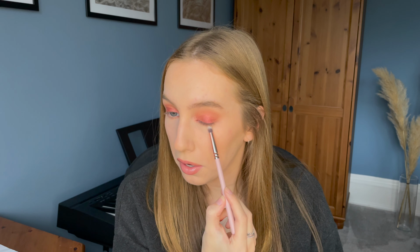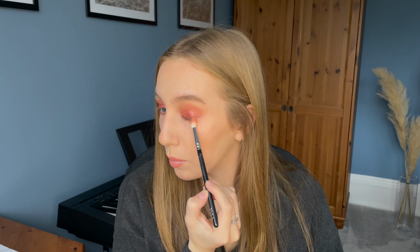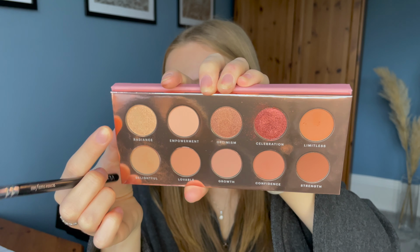And take a bit of that Confidence just in the outer third. And finally, some of that Celebration shade. I'm probably just going to put it along the whole bottom, skipping the inner corner. I'm taking that crease brush again and blending the bottom with the top, so everything is as seamless as possible. Okay, and I'm going to take my Luxe pencil brush in the shade Radiance here, a nice champagne-y gold, and I'm going to put that in my inner corner.